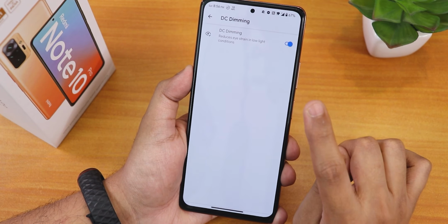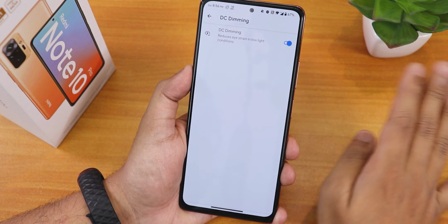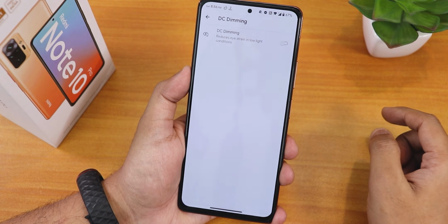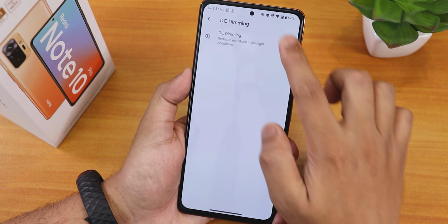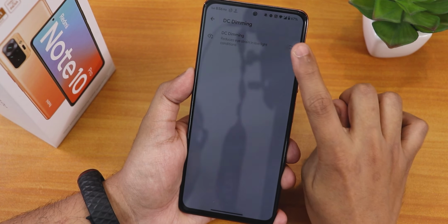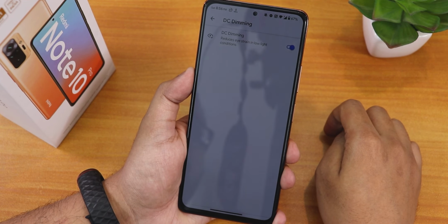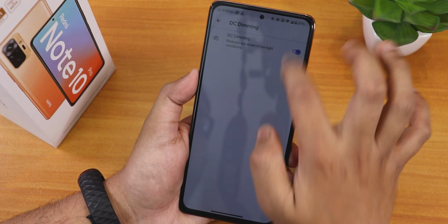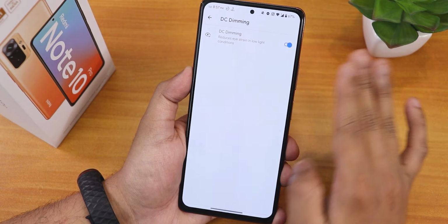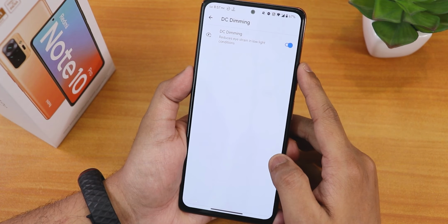Also, the DC dimming feature is actually there and it is working flawlessly, no issues with that. And as you can see, right now the display is not flickering, but if I disable this, you might be seeing some flickers. And if I even lower the brightness right now, as you can see, it's flickering. So if I enable this, let me actually show you. So right now it almost stopped flickering. So the DC dimming here is actually working, and I have been using it with the DC dimming totally. It has been working super fine.